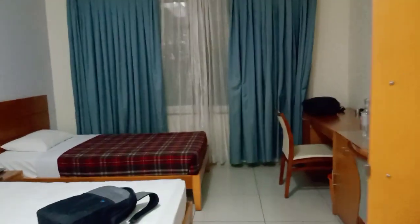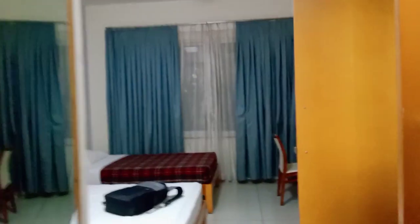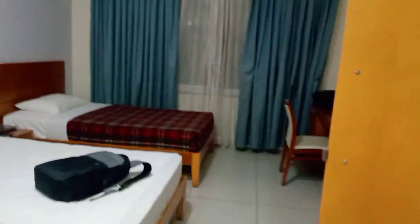Here is one study light, a table light. Okay, and another beautiful thing is they have given the transparent skin. You just open and enjoy the nature. Okay, how beautiful is this? Let's see the whole room. Yes, it's totally the best one, no?